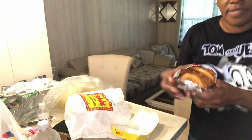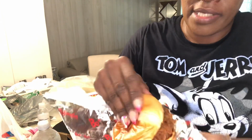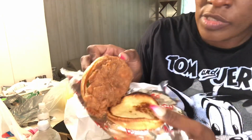With the chicken sandwich. Looked like Popeyes. I didn't know they had these. So I was like, well, let me see what the chicken sandwich is doing since they got a new chicken sandwich. So this is what it looked like. Bojangles chicken sandwich. Looked like Popeyes, but two pickles with mayonnaise. And that's a big piece of chicken. Toasted bun. Let's get right on into this, see what it's doing.